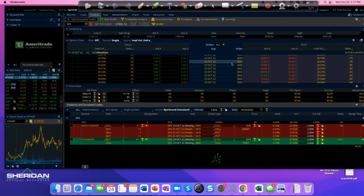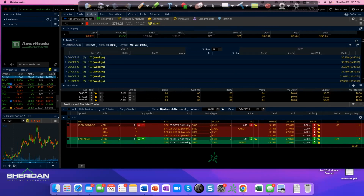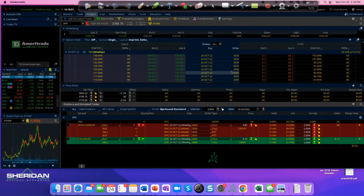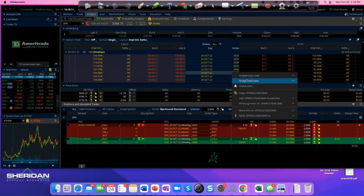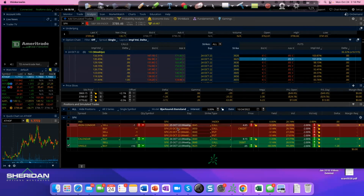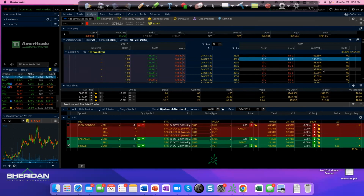So let's just say, for example, let's try to construct a 0 day. So that let's say that if it expires today, again, we only have 2 hours left in trading, technically a little bit less. It's about 1:17 Central. SPX stops trading at 3:15. So let's just say if we were to construct an iron condor right now, October 24th. Okay. And let me just see here.